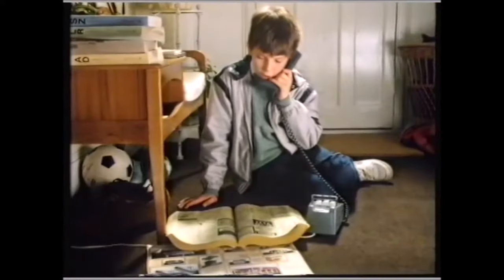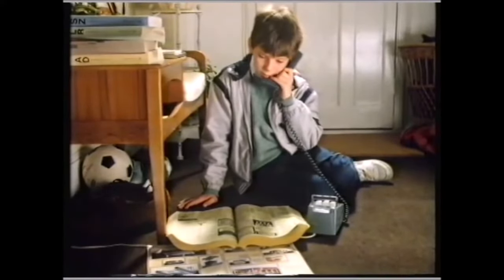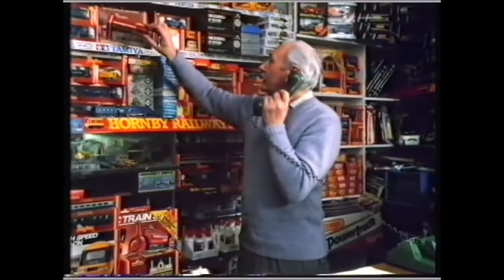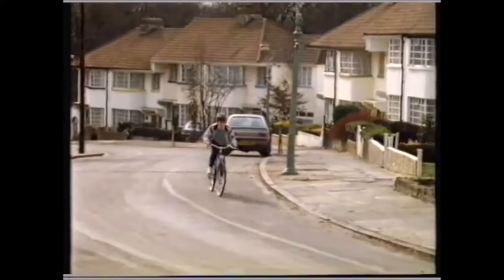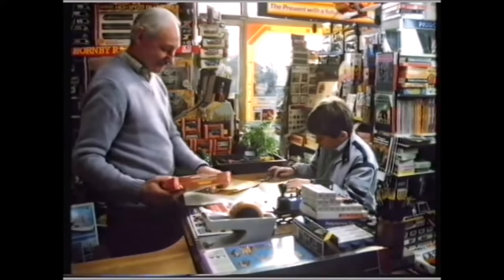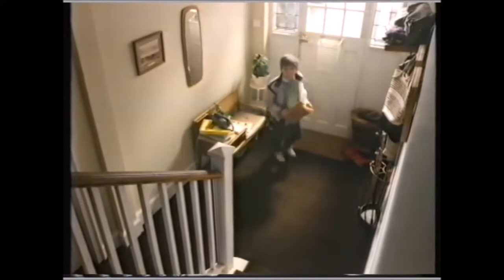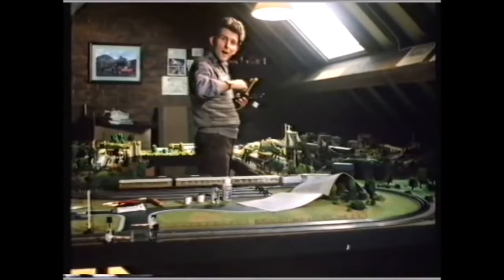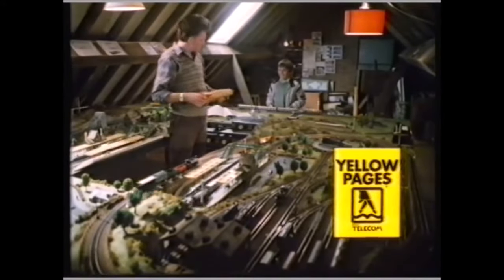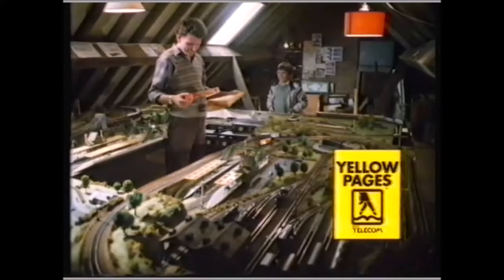Townsend. Hello, you know the Hornby Double O Model Railway? Yeah. Do you have an R186 signal box? Well, let's see. Yes, I've got one left. Great! They've got one, Mum. Good old Yellow Pages. We're not just there for the nasty things in life, like a blocked drain or a broken window. We can help with the fun things, too. Oh, hello, Ben. Happy birthday, Dad.